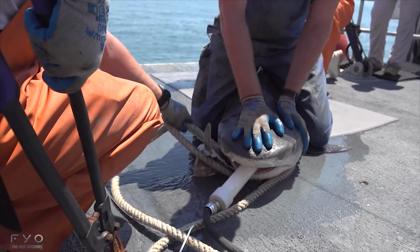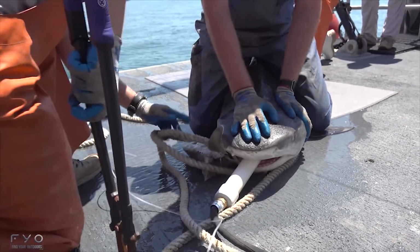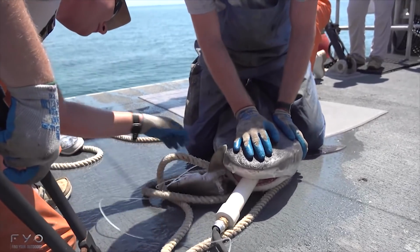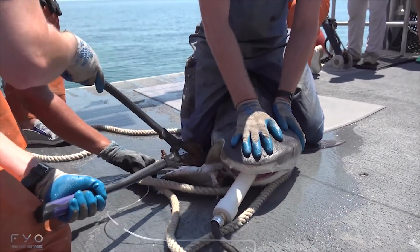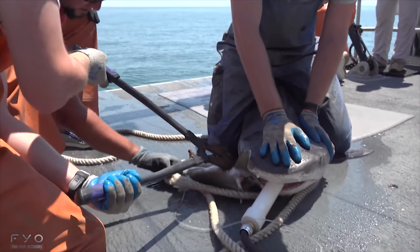So when handling a shark, one of the most important areas to be concerned about are the gills. The gills are extremely tender. It is their point of respiration. They have a lot of capillaries or blood vessels real close to the surface. And so with that delicacy, we need to handle them gently.